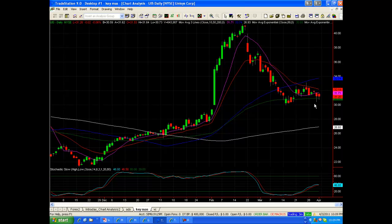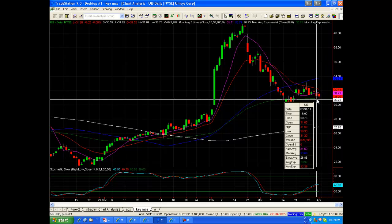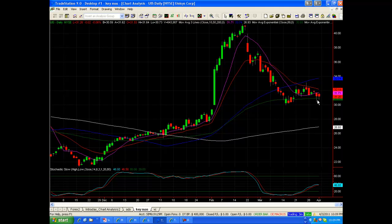UIS from last week, very nice one. Okay, I'm watching Thursday's highs, 31.69. So a break above that would be a stop out. This one again, if it were to gap down to the 30 area, okay, if this one tagged the 30 area, even on a gap, or if it just traded down there, I'd be moving stops very aggressively.